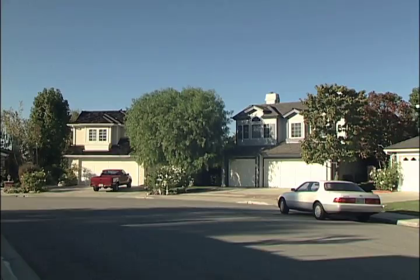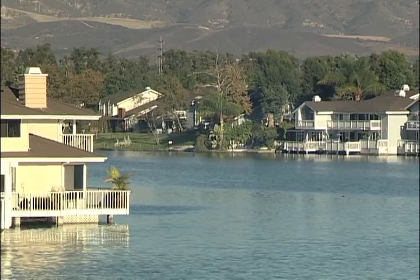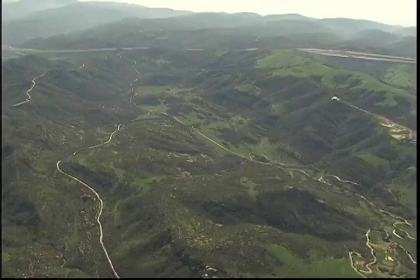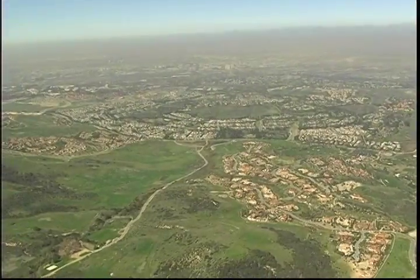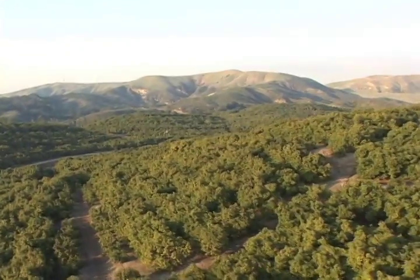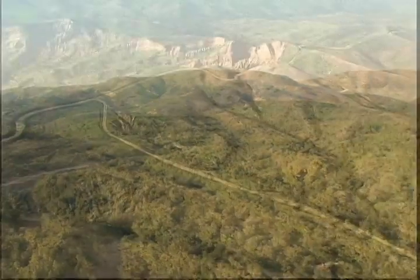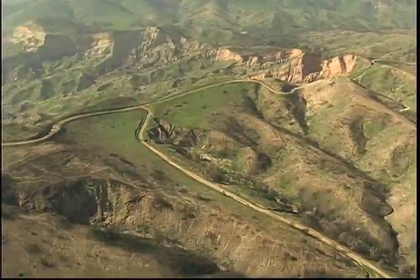Let's start with the real estate mantra, location, location, location. The original Irvine Ranch stretched from the Pacific coast all the way to the Cleveland National Forest. Oh, it was wow. 40,000 acres. 40,000 acres? It's still considered the Irvine Ranch land, but it's not all owned by the Irvine Company anymore.